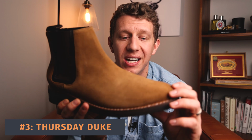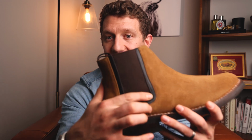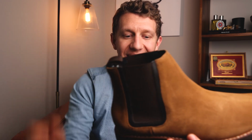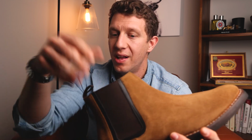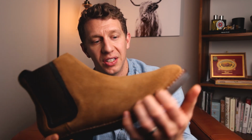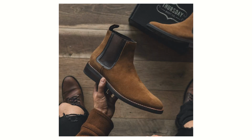Number 3 on my list of my Thursday boots is the Duke right here. This is a classic. This one has been around forever. I like the Duke over the Cavalier because you do get this little leather detail along the elastic goring. The elastic goring goes a little farther down, nylon pull tab, fully leather lined, beautiful suede. You can get a couple different options here. 360-degree Goodyear welt that is nicely done, and there is a nice amount of heel on this Chelsea boot.